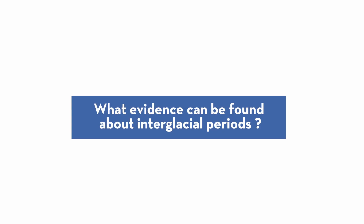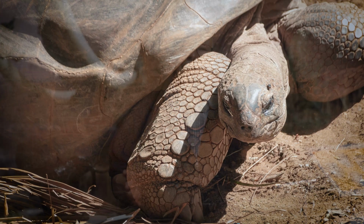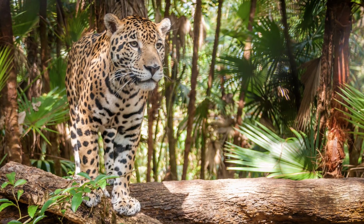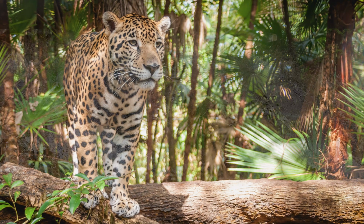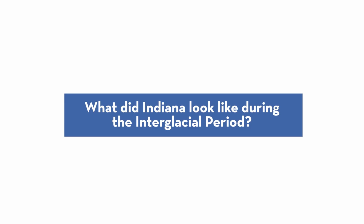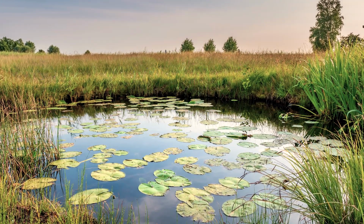First thing you recognize is that a lot of the animals are very warm climate animals, like giant land tortoise, which we don't get in cool environments, like jaguar, which is a southern animal. But there are also some ancient paleosols. These are soils that have been eroded very deeply, so you can recognize these things. So these are sort of the evidence that you use for recognizing interglacial periods. During the Interglacial Period, we had a lot of open grasslands in Indiana because it was drier and it's warmer. But there were patches of other trees like oak and hickory, things that we've got down here today.